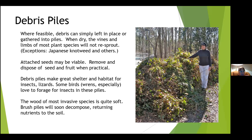Attached seeds can be viable, so it's important to remove and dispose of the seeds and fruit when practical. If it's a huge work day and you're managing so much, maybe that's not feasible, but if possible, it's best to get it all out.